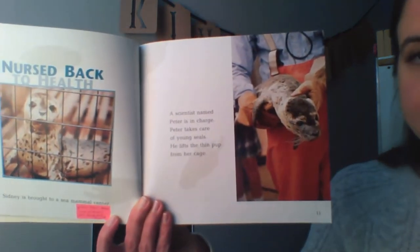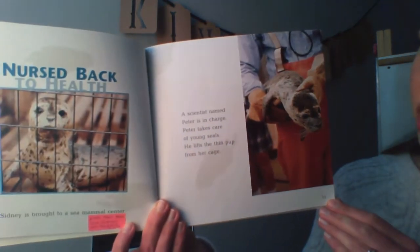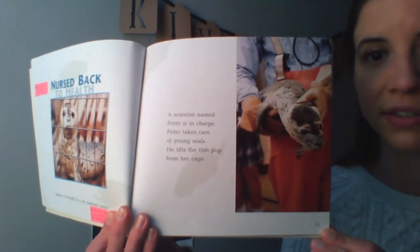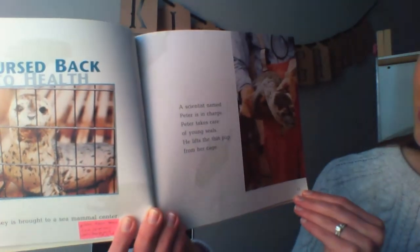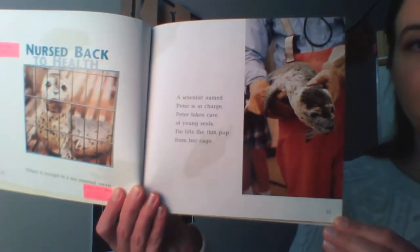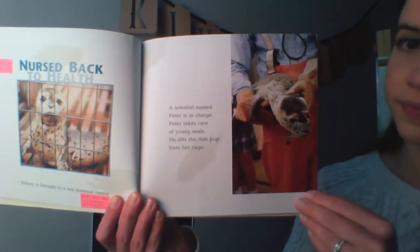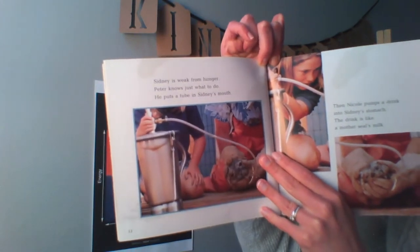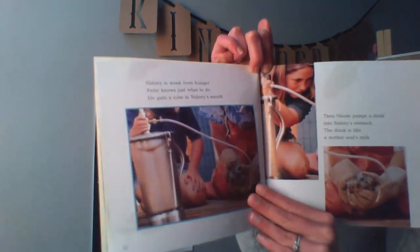A scientist named Peter is in charge. Peter takes care of young seals. He lifts the thin pup from her cage. Sydney is weak from hunger. Peter knows just what to do.